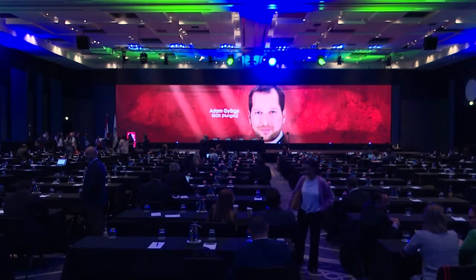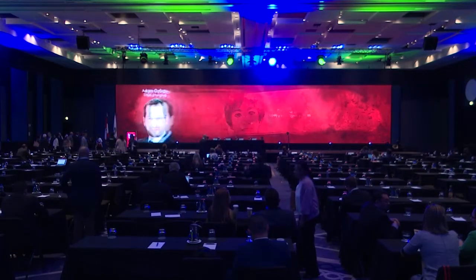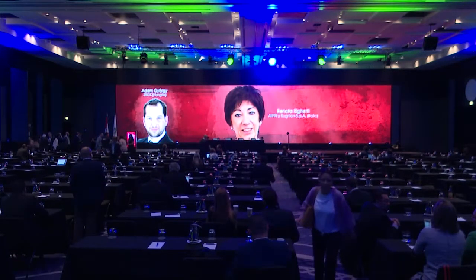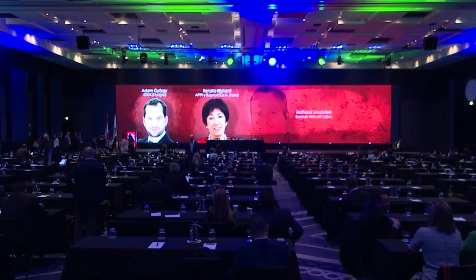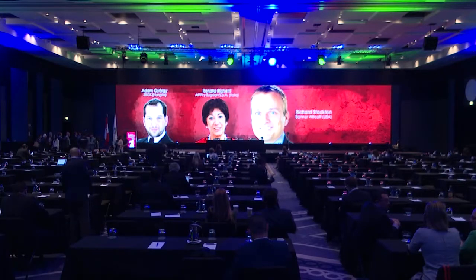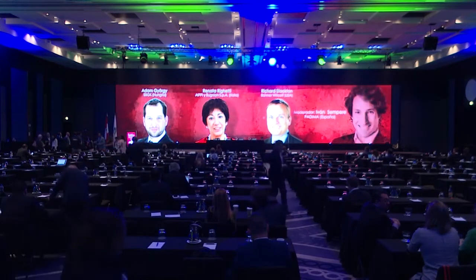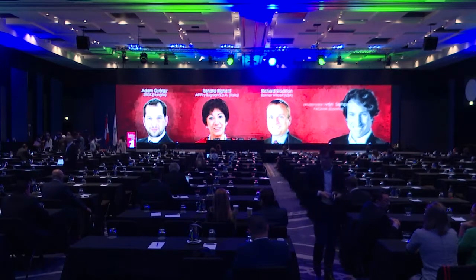Panelistas: Adam Giorgi, SBGK, Hungría. Renata Righetti, Asipi Buñón, SPA, Italia. Richard Stockton, Banner Witkoff, Estados Unidos. Moderador: Iván Sempere, Padima, España.